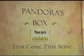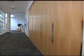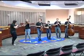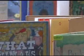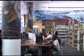Pandora's Box is first come, first served, as long as it isn't reserved for some sort of a class that the library is holding. And we have the old council chambers, which is now called the Copper Room, that we use for programs and for community meeting space. Up here we also have a collection of children's books and videos and computers that are used by our children.